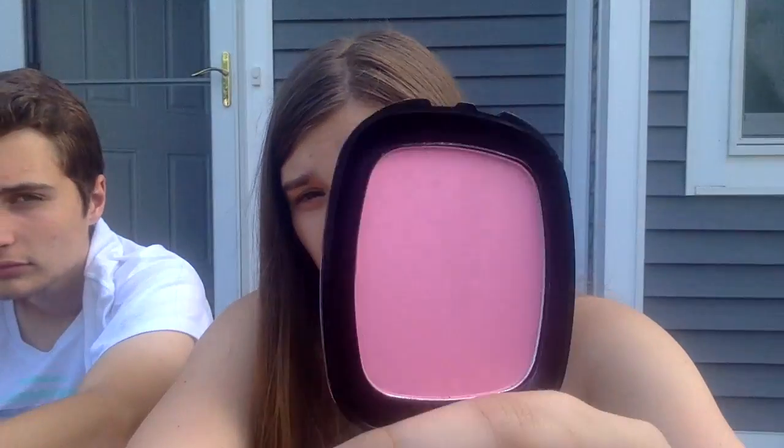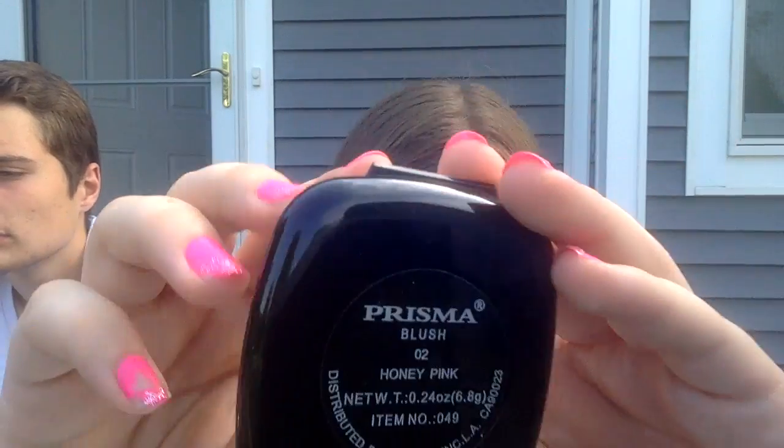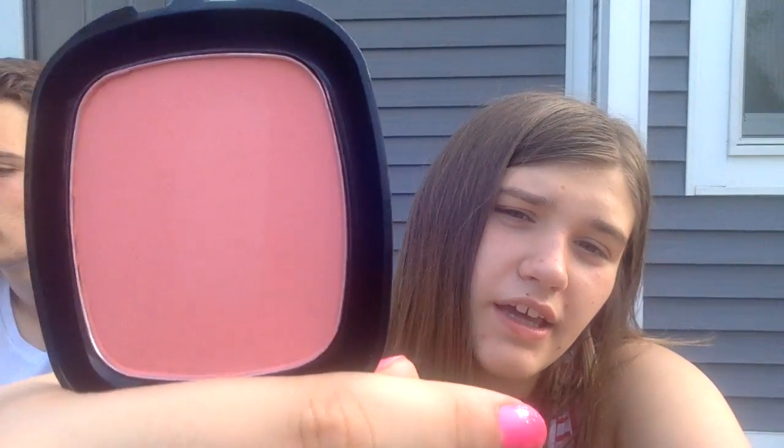This one is like a very hot pink, Barbie sort of pink, like the lipstick I had shown earlier by LA Colors. It's very baby pink, so it's really cute. And the next one I got is number 2, and this is Honey Pink. And this one is more like a pale pink. It's sort of like a nudie pink, more of a natural toned, I would say.